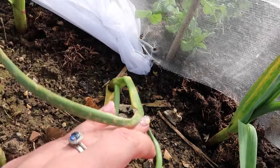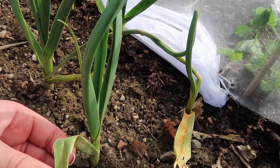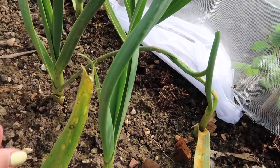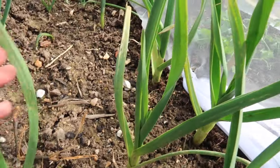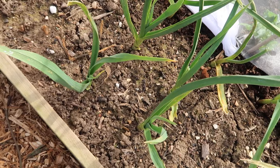I'm not quite sure what to do with them, with the rust. Do I just take the leaves off? I'm going to do some research. I think I must just have to take the leaves off. I mean, it's not going to hurt it, is it, if I just whip them out? But yeah, I've not encountered that before.